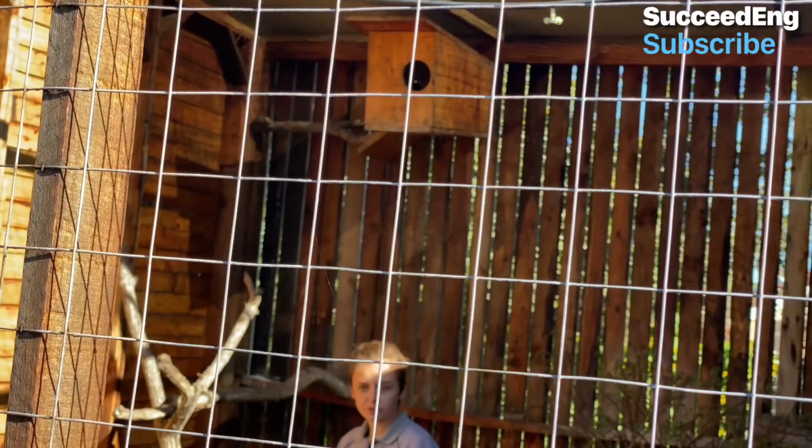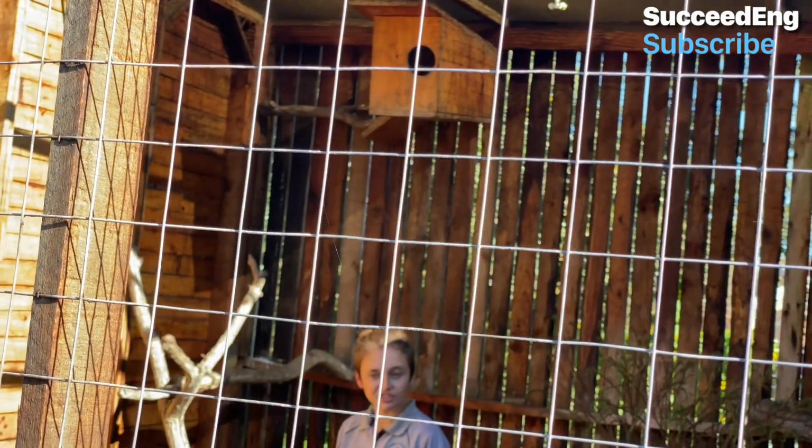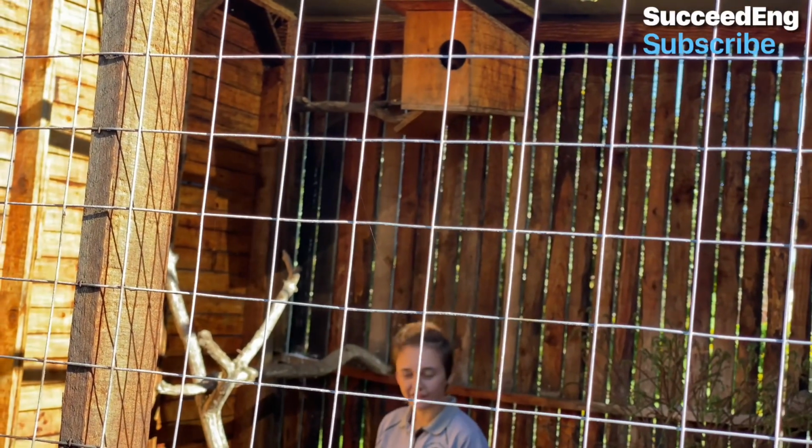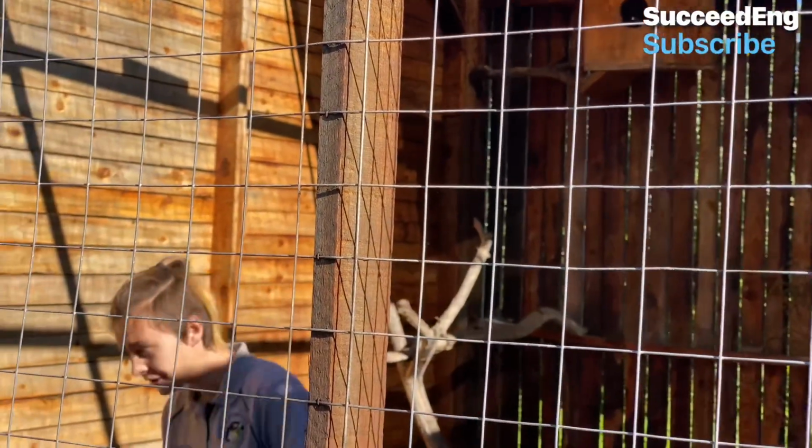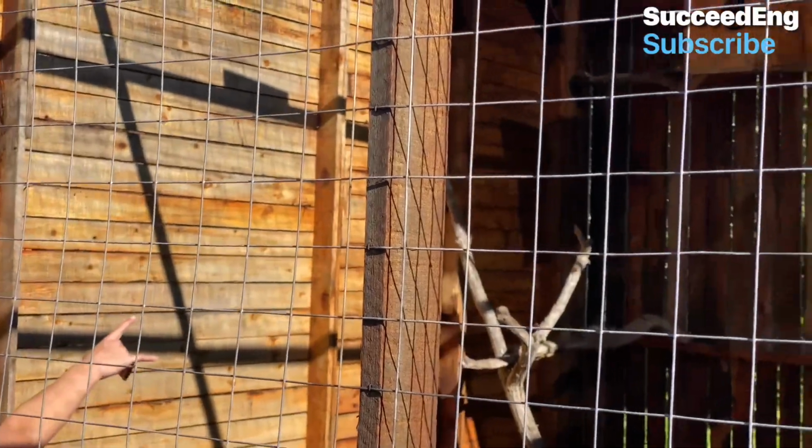This is my teenager. She doesn't really care. She stays up in her room all day, every day, even if the sun is nice out. Alright, do you guys see her? Yes. She's right up there in that little corner.